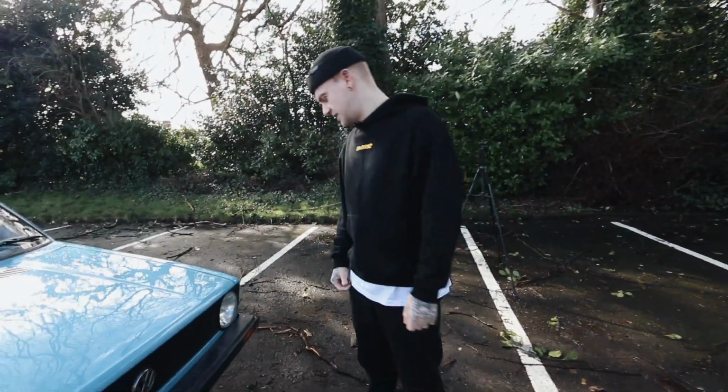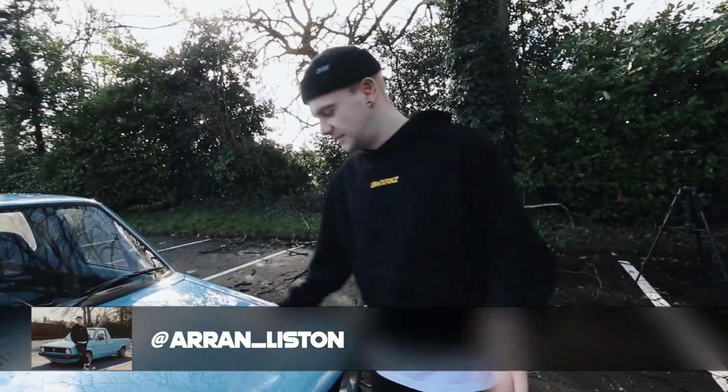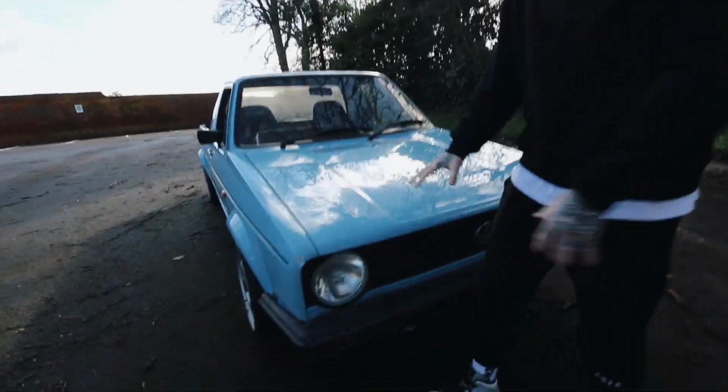So, this is my 1988 Mark 1 Caddy pickup. Now, it is in Miami Blue, Mark 1 Miami Blue. There is a crash at the front here. Don't look at it too much.